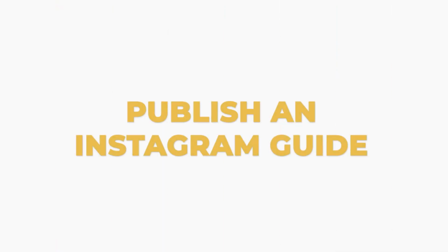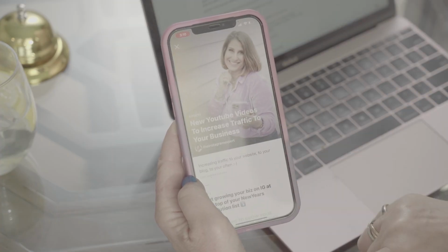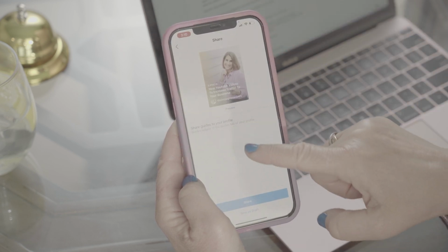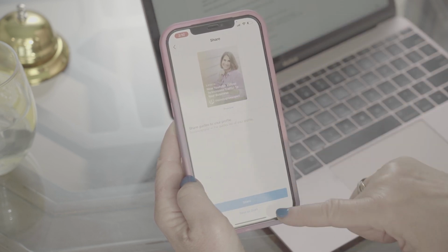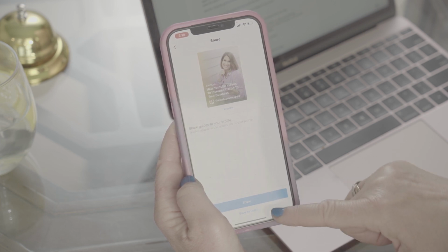Publish an Instagram guide. From the share screen, you can preview your guide by tapping on the preview below the cover image. If you're ready to publish it, just tap on share, and you can also save as draft to come back and finish editing it later. And once you tap share or save as draft on your first Instagram guide, the guide icon, which actually looks like a newspaper guide, it's going to appear on your profile. So once your guide is published, others will be able to view it and share it.